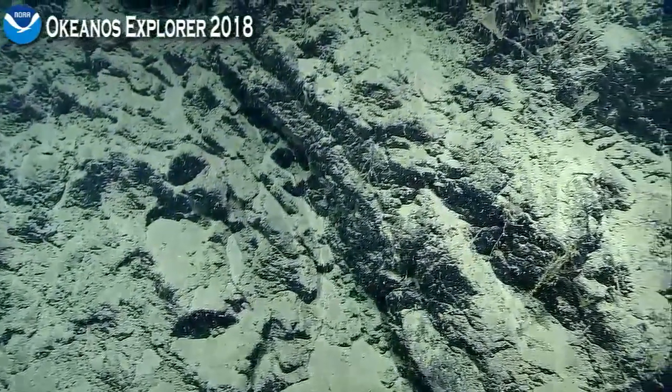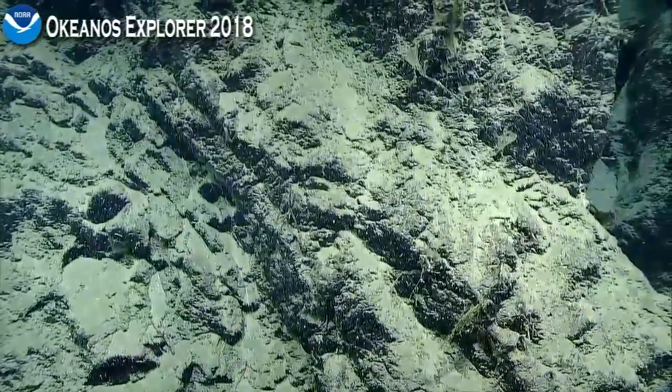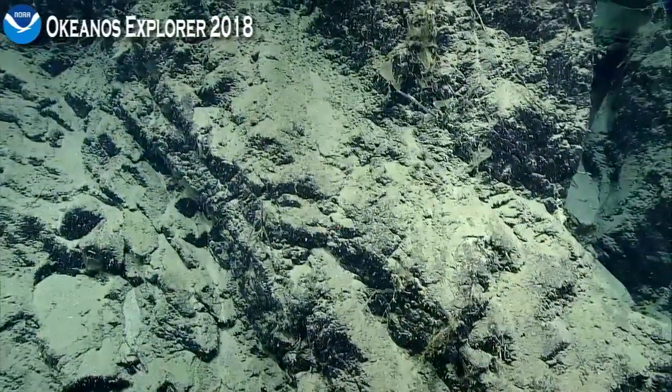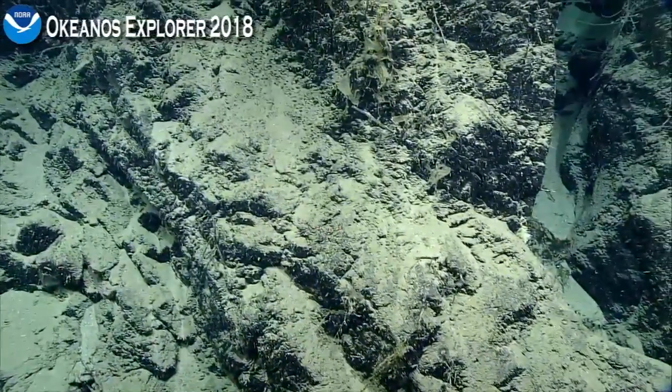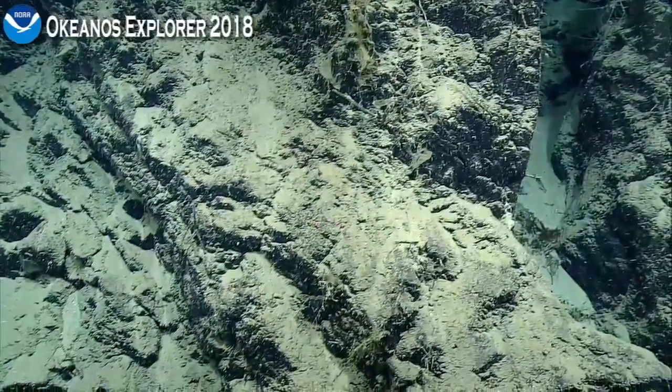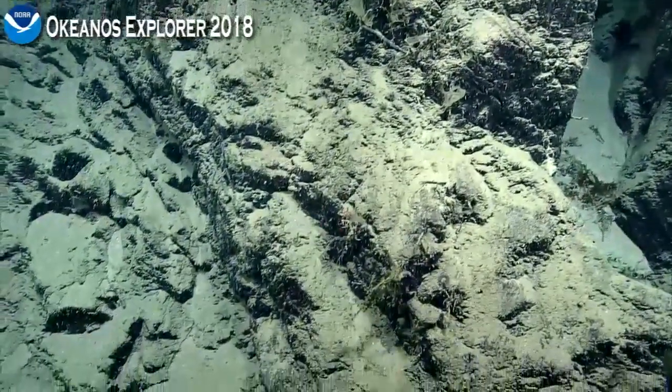This looks like, oh, that's a cool feature. Look at that crack. It looks like a sponge stalk, maybe with zoanthids. Do you want to zoom in on some of their fouling? Maybe snap zoom at 6 o'clock. Nothing we need to dwell on, but just to get a good confirmation.